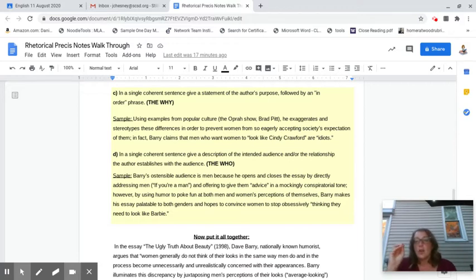So why is the author saying this? But then you have the in order to phrase. So the in order to phrase, which is the why. Again, super structured. You need that in order to phrase. So Barry's example, using examples from popular culture, The Oprah Show, Brad Pitt, he exaggerates and stereotypes these differences in order to prevent women from so eagerly accepting society's expectation of them.